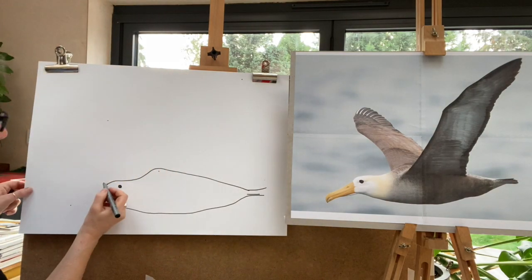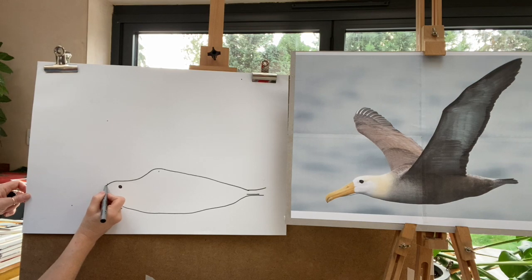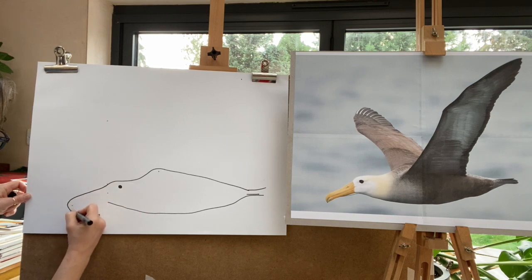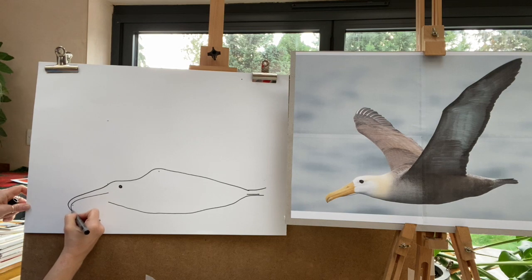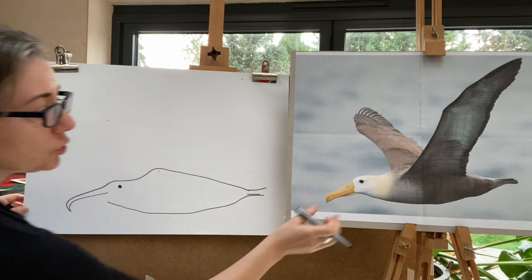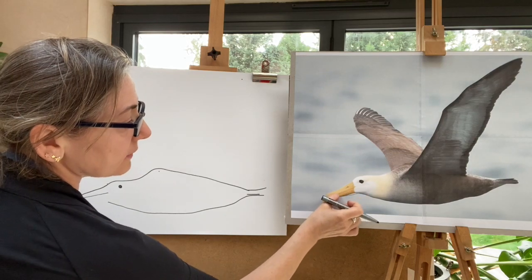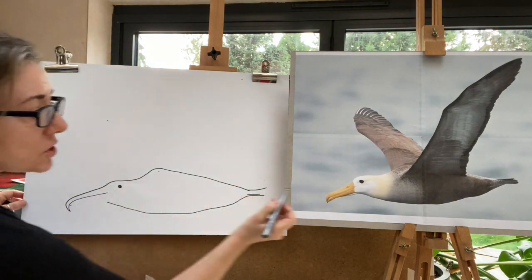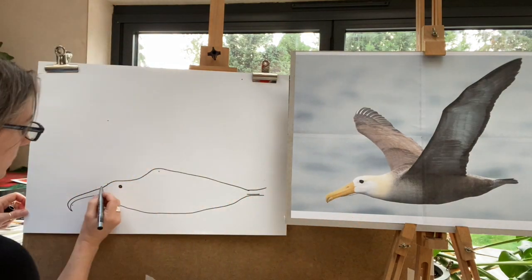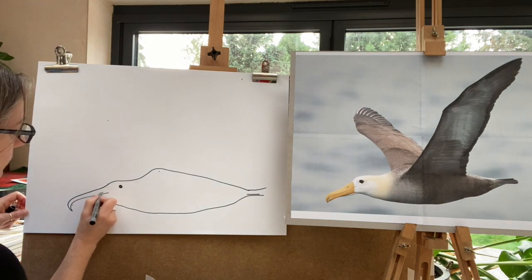So let's do that. From here, we're going to draw a very shallow curve, and we carry on, and we drop the curve down here, okay? And then the other one just there, the same. And this one is for the nose. Okay, this seems to have a tube here. And when they fly, these tubes help them to understand where the wing comes from. And then just on top, if you can see, there are two little dots for the nose, the cavity of the nose, up here.